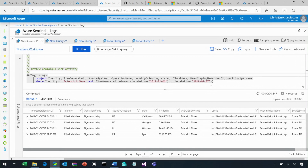When we look at the logins, we see something unusual. Instead of coming from one IP, they were coming from different IPs all over the world in rapid succession. We can see here California, Georgia, Warsaw, Lyon. With this insight, we constructed a query in Azure Sentinel to look for this blueprint, a burst of logins from a geographically dispersed area in a short period of time.